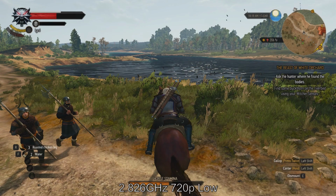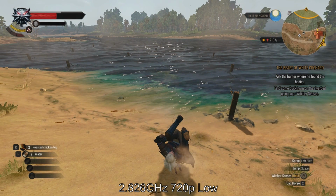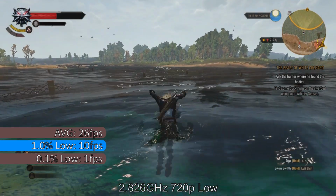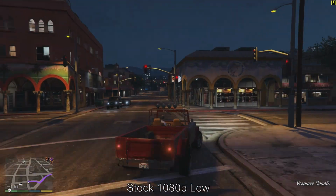I did however manage to benchmark 720p for an overclock, which showed frames per second in the low to mid 20s in villages, with some stutter and FPS in highly detailed areas dropping under 20. As mentioned, there was still some stutter, which the Fraps Benchmark shows, with an average of 26 frames per second, and 1% and 0.1% lows of 10 and 1 frames per second respectively.